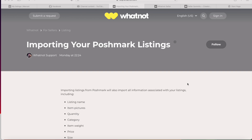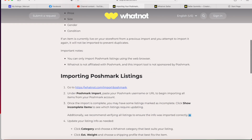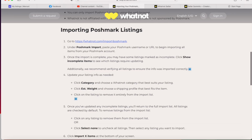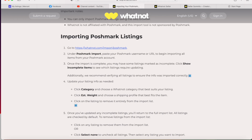Got my screen up. As you can see, you're going to first start off by going to help.whatnot.com, and this is how I got over there. Okay, and then you're going to scroll down. Now this, I only know how to do this from Poshmark to Whatnot. So if you're not on Poshmark, sorry, I can't help you. But if you are on Poshmark, like I know a lot of people are, this is how you're going to do it.